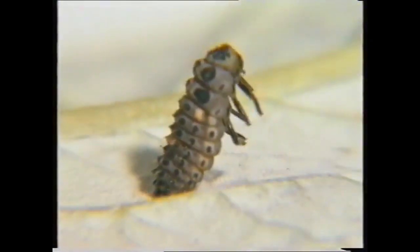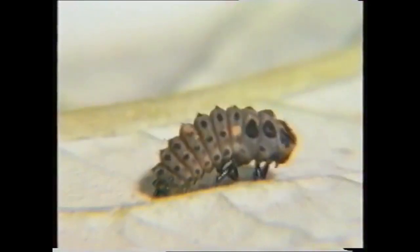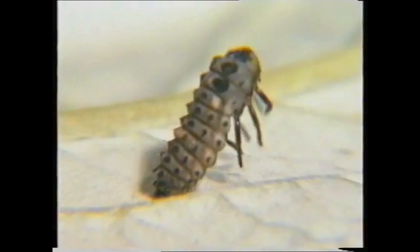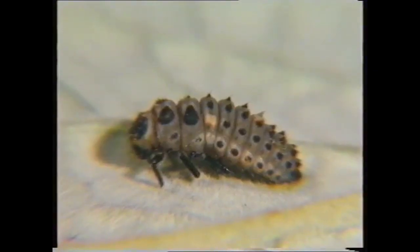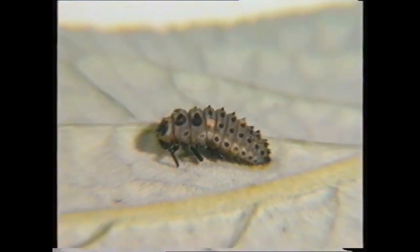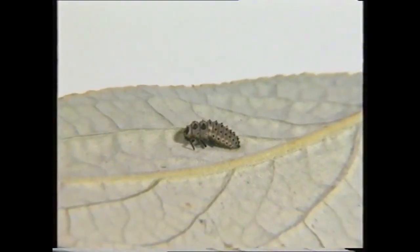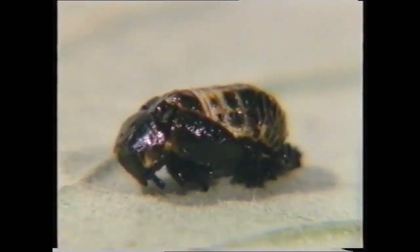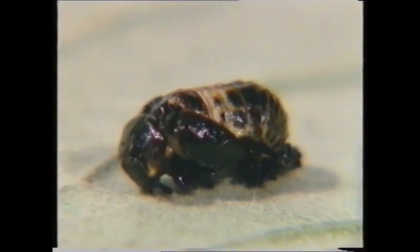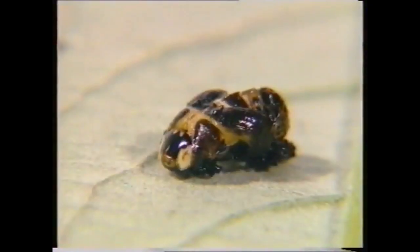Look, I've attached myself to a plant by a foot at the end of my abdomen. And after a while, my outer skin will peel back, and underneath I'm a pupa. Then I wait for about 2 weeks, whilst inside I'm changing into a ladybird. Then all I have to do is split my case and try to get out.